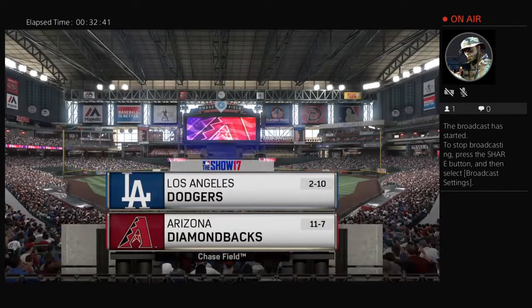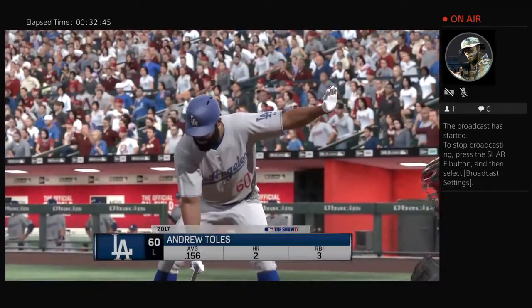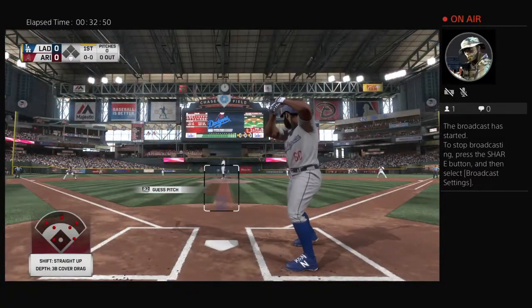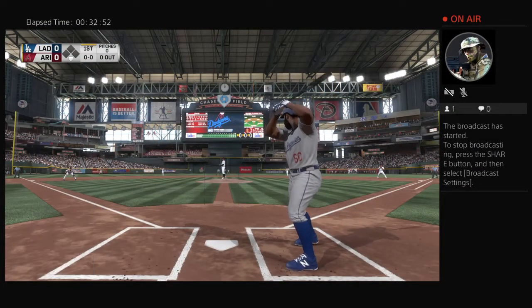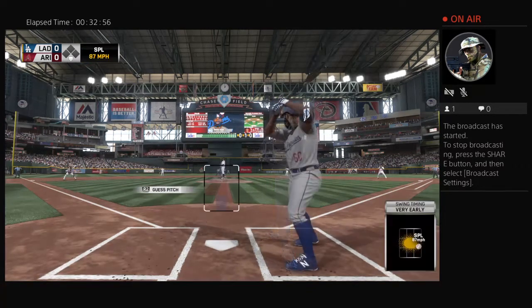From Phoenix, Arizona, players and fans alike are enjoying the luxury of the closed roof and air conditioning. Today, it's the home opener for 2017 between the LA Dodgers and the Arizona Diamondbacks. These two should provide some big-time fireworks. First pitch is coming up.